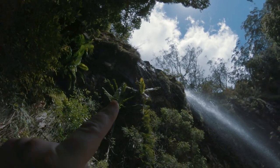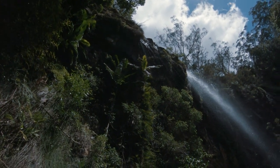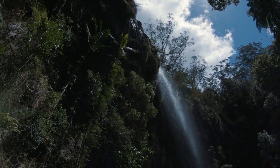Alright, so we're just chatting to a lady who's a local up here and said that whilst we are at the Twin Falls, unfortunately it's been very dry here lately, so kind of one waterfall and a trickle. Directly above us, just here. That's one of the waterfalls, and then that one you can clearly see.